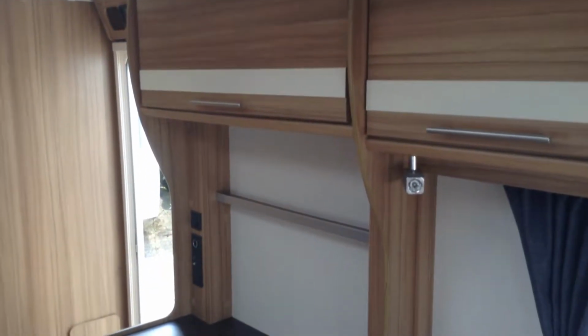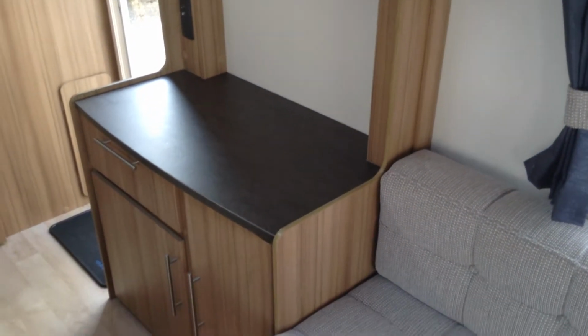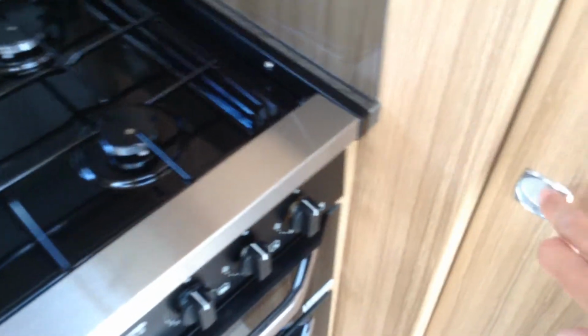Nice rich warm colours, so it's just arrived. Immaculate condition. Somewhere to pop your TV, look, plenty of storage as you can see. I've got the Dometic easy to use fridge freezer, sliding door then to the washroom on the back.